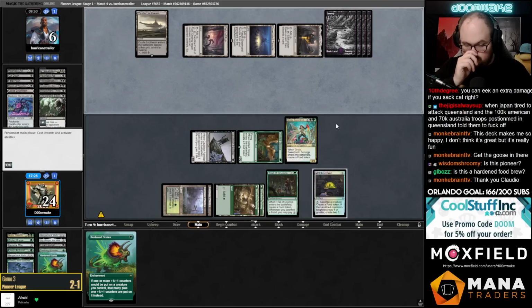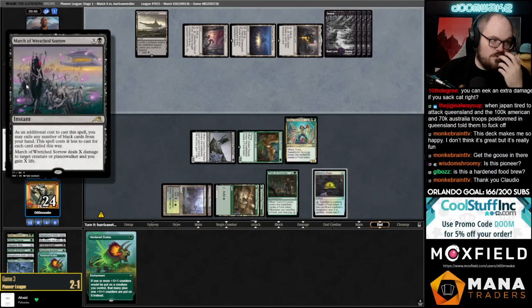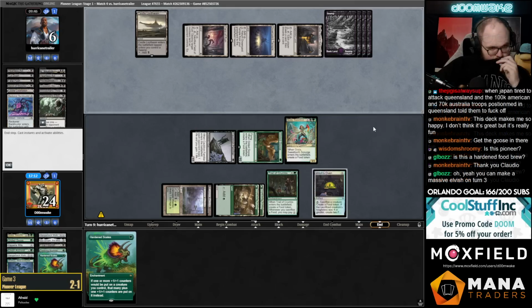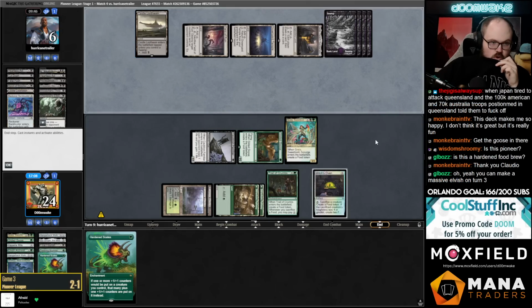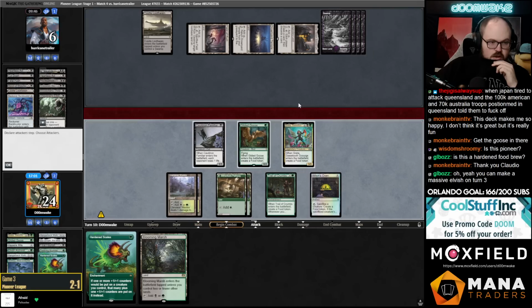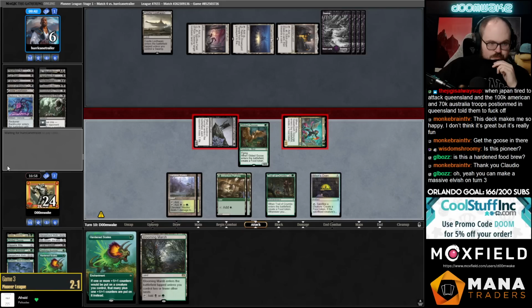Yeah, thank you, Claudio. Okay, they've shown us March of Wretched Sorrow. I could just not activate Oven here, because if I sack Cat and bring it back, they can March the Greta and gain 4. Yeah, I'm just not going to activate the Oven. Combat. It does mean they get 1 extra turn, which sucks.